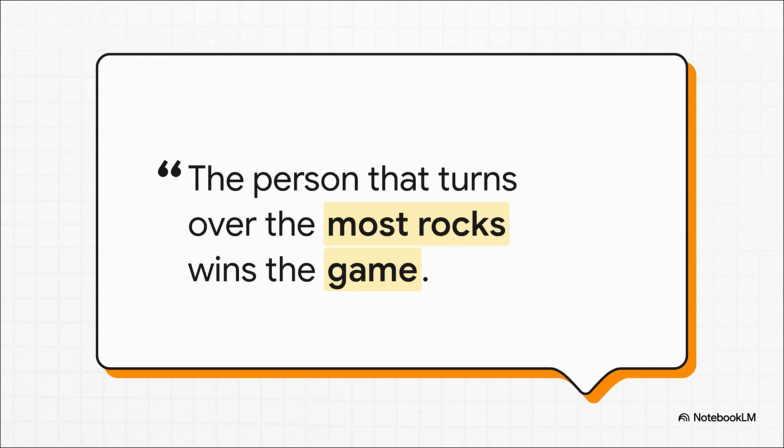And really, that principle isn't just about investing, is it? It's a powerful piece of life wisdom. The more you look, the more you explore, the more you're willing to venture beyond your comfort zone, the more likely you are to find something truly amazing.